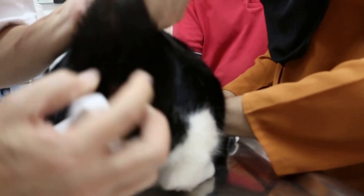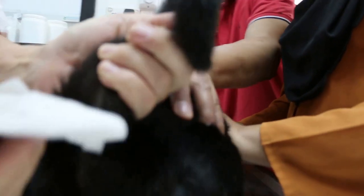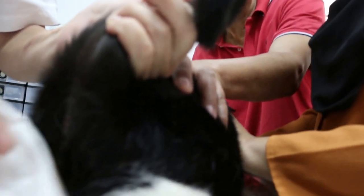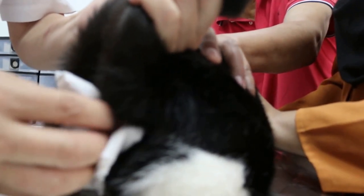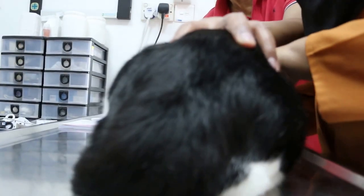Does he lick his tail? Does he groom his tail? He licks a bit. This is the reason, the inner sac. Okay, finish. I'll just give the injection and then, okay, finish. So, inner sac.